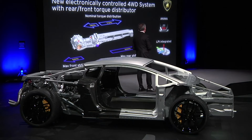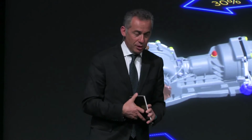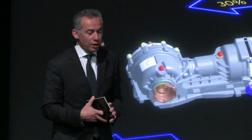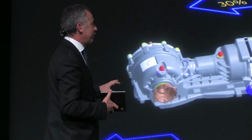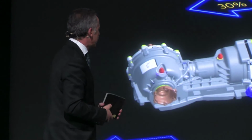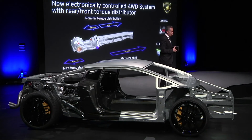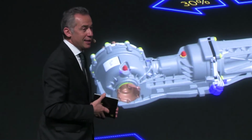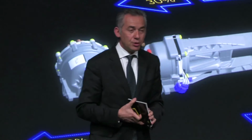What is also peculiar for Lamborghini is the four-wheel drive system. We came from the old Gallardo, from a visco coupling solution, and what we decided for the Huracan is to put in the state of the art, meaning a fully electronically controlled four-wheel drive system, where for the first time we are able to do something really special. We have a nominal torque distribution of 30% in the front and 70% on the rear. That is, from a dynamic point of view, the best starting point. But we are able to transfer to the front up to 50% of the torque, and what is really astonishing is that we are able to move to the rear of the car up to 100%.